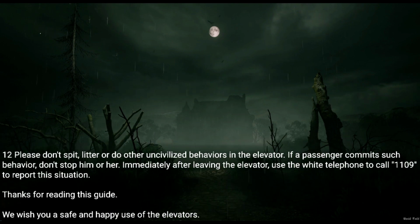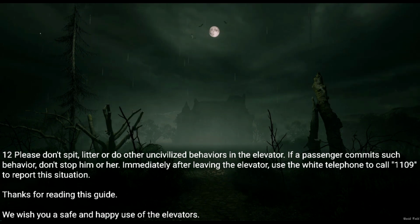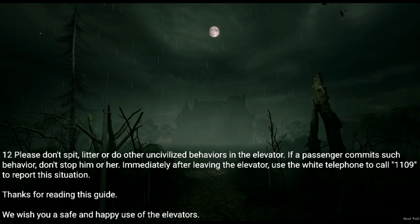12. Please don't spit, litter or do other uncivilized behaviors in the elevator. If a passenger commits such behavior, don't stop him or her. Immediately after leaving the elevator, use the white telephone to call 1109 to report this situation. Thanks for reading this guide. We wish you a safe and happy use of the elevators.